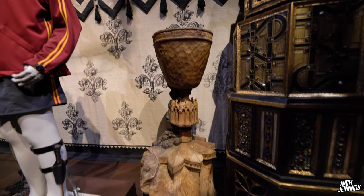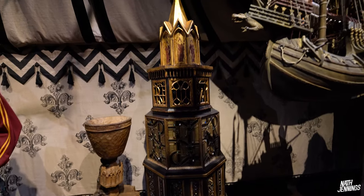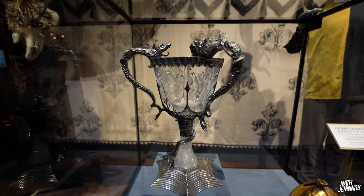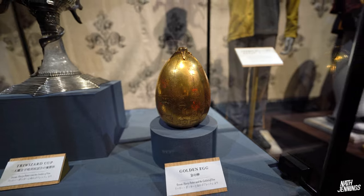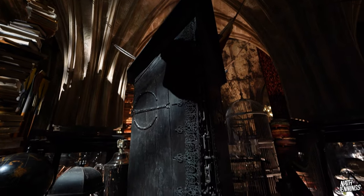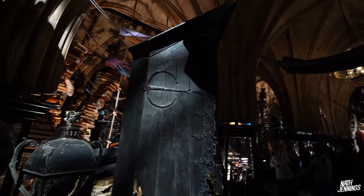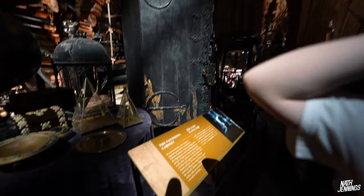There is the Goblet of Fire. And there's the Goblet of Fire casket. There is the Triwizard Cup that you win when you win the tournament. And there's the golden egg that Harry listens to under the water in the Goblet of Fire as well. Here is the Vanishing Cabinet, used for naughty things by naughty people. It is very eerie, isn't it? It's a scary looking cabinet. Very scary. Yeah.